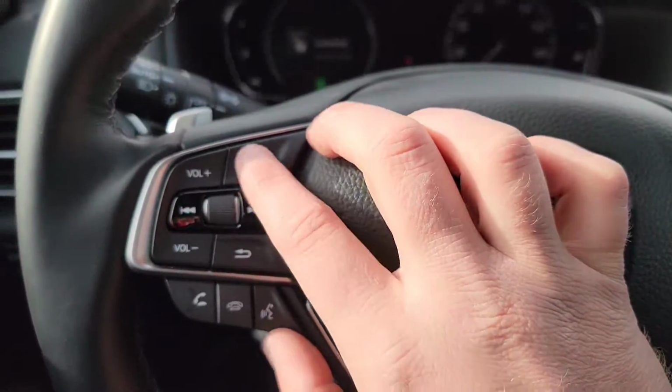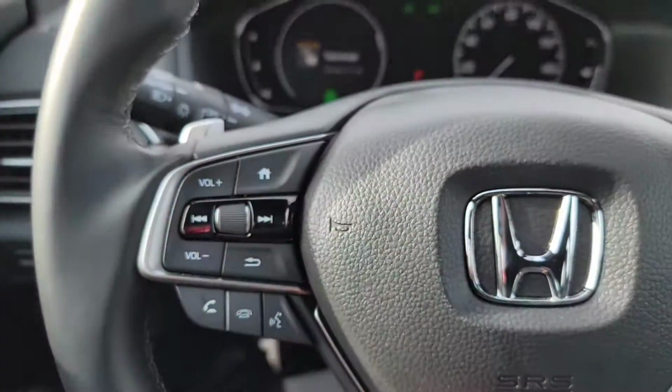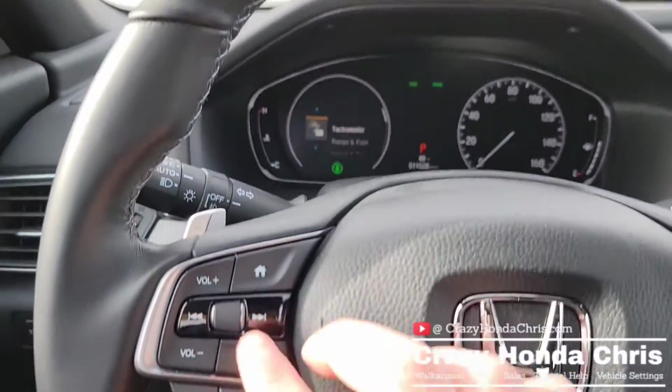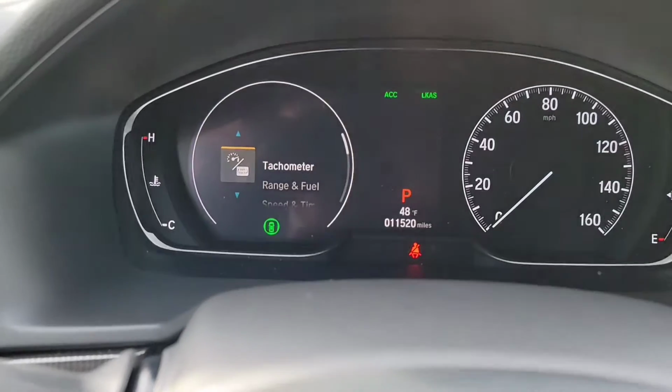And then we also got your home menu from here. We're going to navigate through that here in a second. Then your volume controls and everything from here, all right? Back out of the menu. Now, as I'm navigating through this screen, I'm going to be using the wheel right here for you folks and pushing that right in so you can see what's going on.